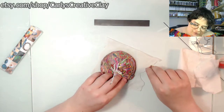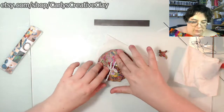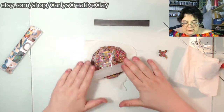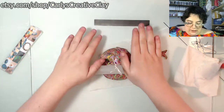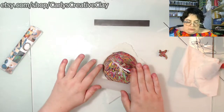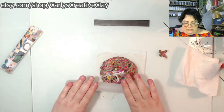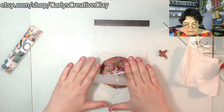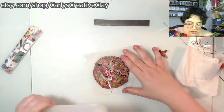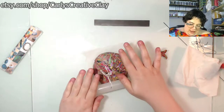That's pretty much excess clay, which I'll need in a minute. So I'm going to get a rolling pin, just get it even more convinced that it wants to be stuck down before I start smoothing it all out, because the feet are going to change the thickness of the clay anyway. So that's why I wasn't so worried about how I cut it up.